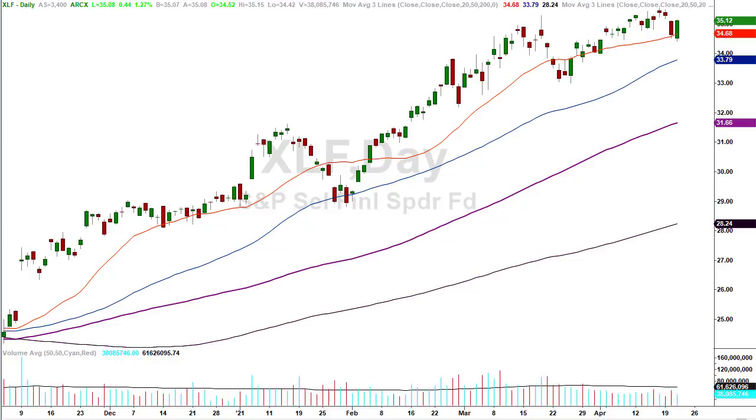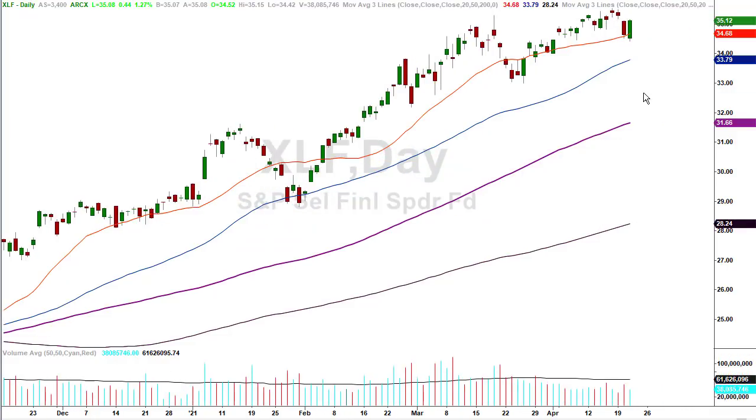Here's the financials, the XLF. Nice big update today, up $1.25 in terms of percent. They ran a test of home base, spiked it today, reversal candle. Check this out. We do this all the time. In fact, we see this more often than not in the XLF. We see it all the time in the XLF.